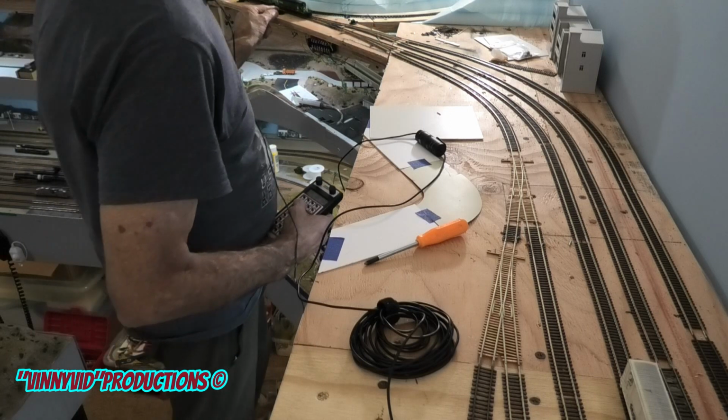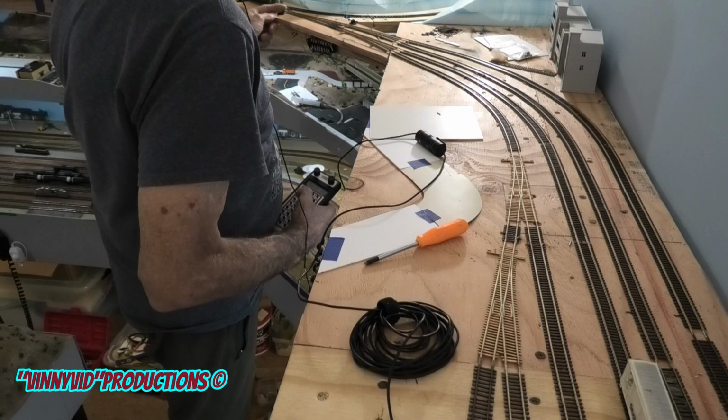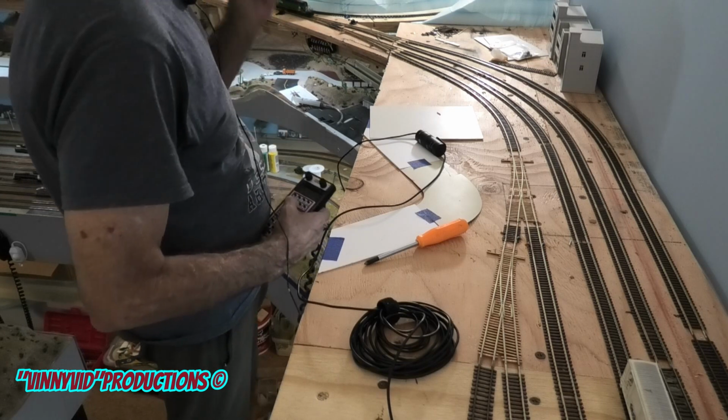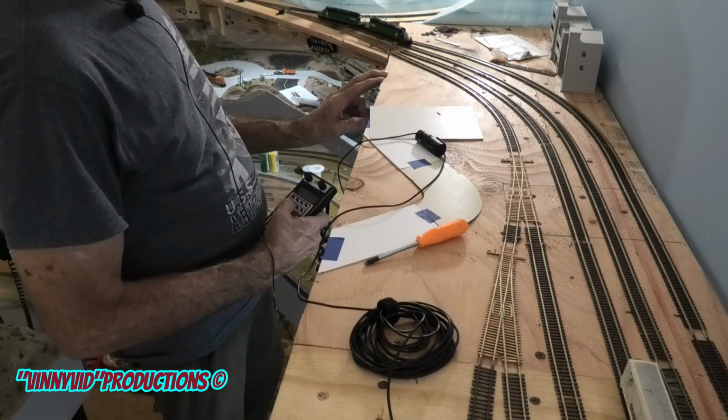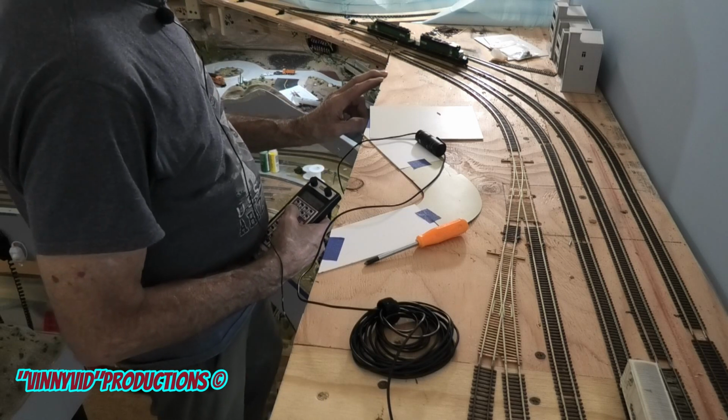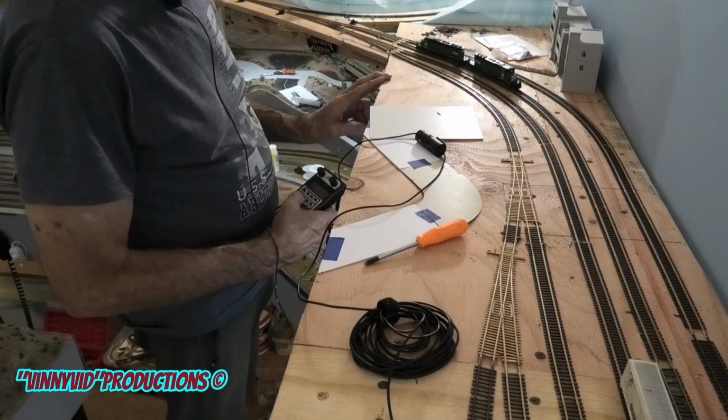I am expecting some guests towards the middle of this month, and I want to get this operational so we can have a little fun when that person gets here. And you guys watching my live streams, you probably know who that person's going to be. But anyhow, we're heading down track number 3 right now.